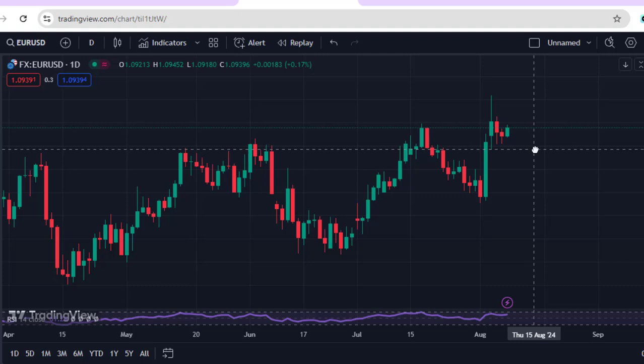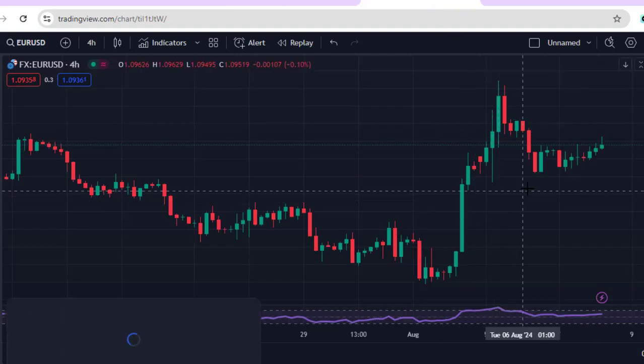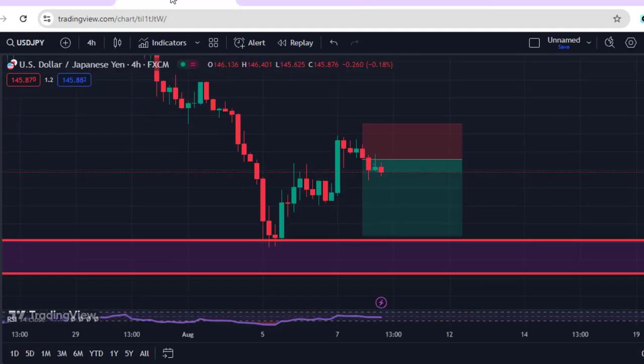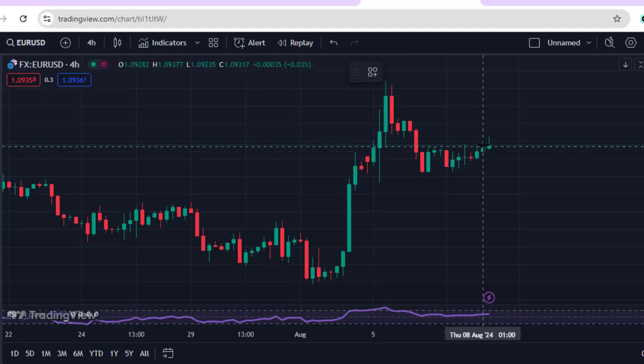So at the moment, since we are waiting for the CPI data next week, the market is going to move upward. So look for buy opportunities on the 1-day chart, EUR/USD. But on the 4-hour chart, something very important here is that the market has a nice trade opportunity as well. Just like we see on the USDJPY chart, on EUR/USD, a nice opportunity as well on this very chart is here. And from this very point, the market is going to move to the upside.